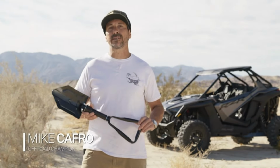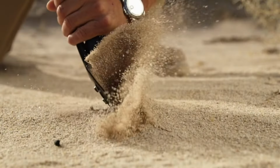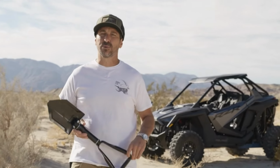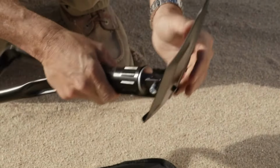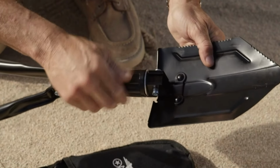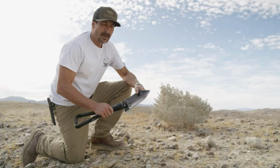Number 32. Conquer any terrain with the Rhino USA Folding Survival Shovel with Pick. Crafted from heavy-duty carbon steel in a military-style design, this entrenching tool is built to withstand the toughest conditions. Whether you're off-roading, camping, gardening, or at the beach, it's perfect for digging dirt, sand, mud, and even snow. Compact and foldable for easy storage, this versatile shovel is your go-to companion for any outdoor adventure.